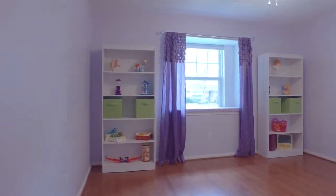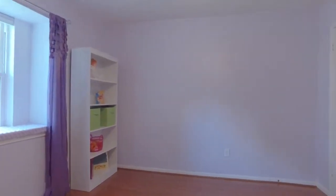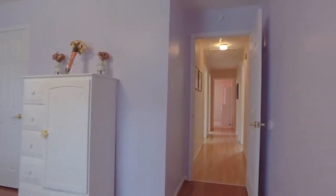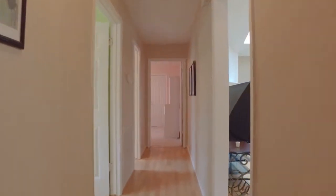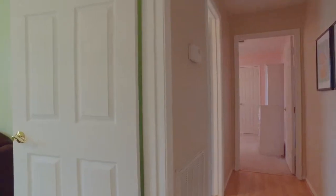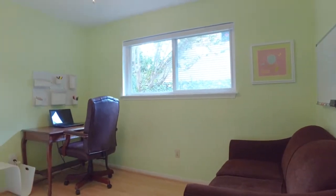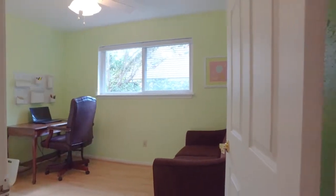Just let your imagination run wild with what you could do decorating this amazing home. This space is truly impressive. The bedrooms are all large, very inviting and open. The common areas are all connected with a nice and easy flow.